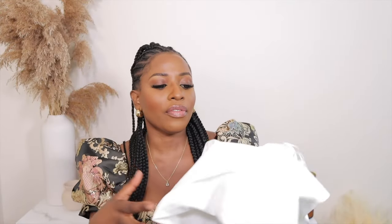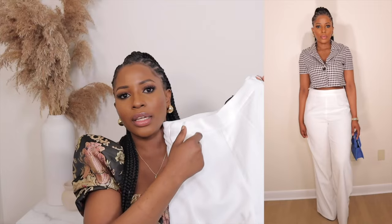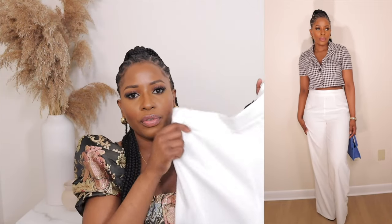So let's start with the cream pants. The cream pants have this nice material. I got them in medium, but I would suggest if you're to get these pants, if you want them to fit like tight, I would suggest you size down only one size. I got them for $26.60. They have a zip at the side and a little bit of details at the front, and they're tall girl friendly. They're wide leg pants at the bottom, and the quality is amazing.